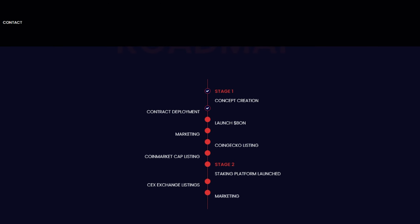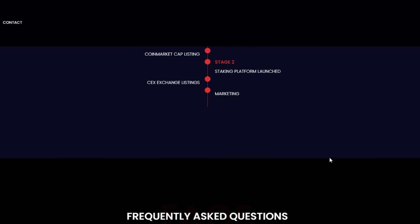Getting onto the roadmap. So firstly, the concept creation, contract deployment, launch. So this token is not launched yet. Marketing, CoinGecko listing, CoinMarketCap listing. In stage 2, staking platform launch, CEX exchange listing and marketing.